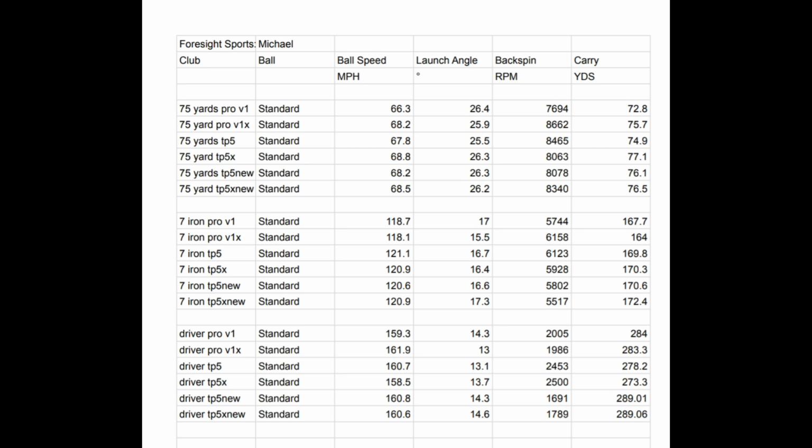I would say to Michael that trying the new TP5 out in the short game area, putting and stuff like that, to see how it feels. But it is slightly outperforming his Pro V1. Slightly. And there's not much difference if you look through the spin rates and launches. It is quite consistent through these golf balls. Although I would say that last year's TP5 is nowhere near as good as this year's.